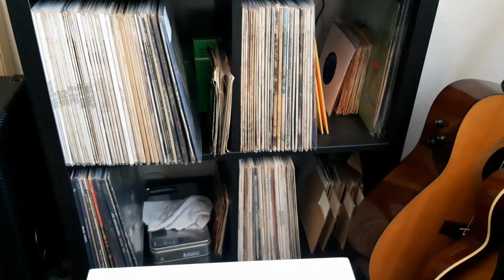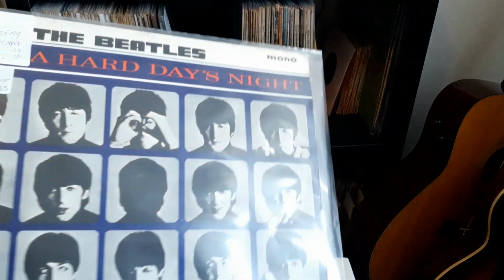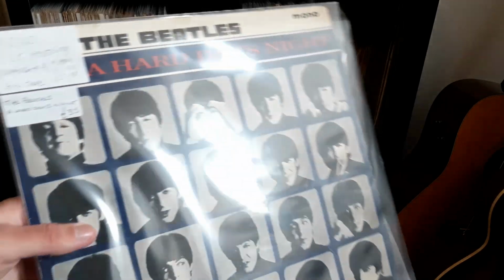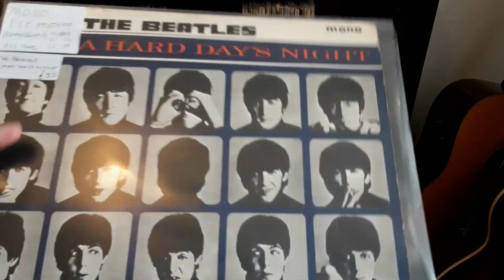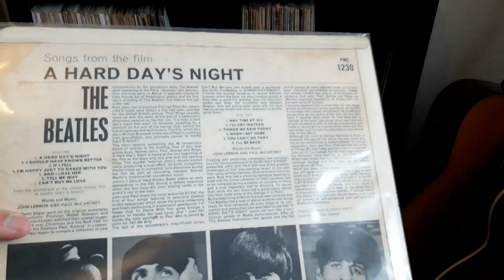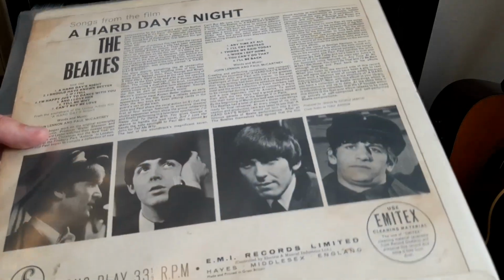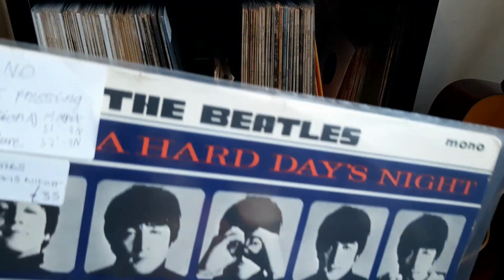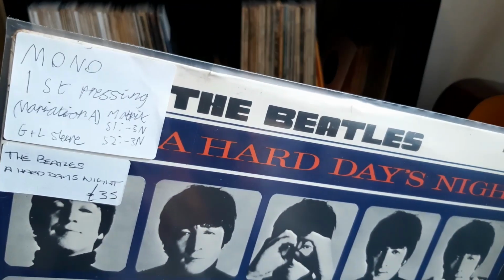So now on to A Hard Day's Night, which was of course the Beatles' first album of '64. And these early mono copies of their albums are really not that hard to find, because of course they were pressed in very high numbers, because they were very quickly rising in popularity. But this is a first press variation A, as stated by my labelling there.